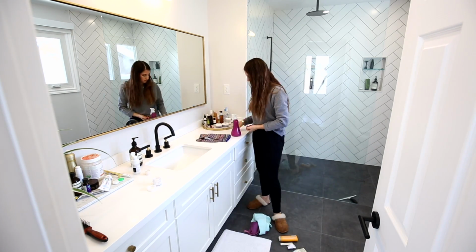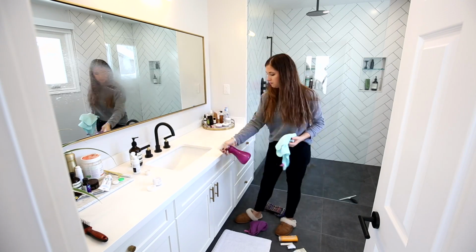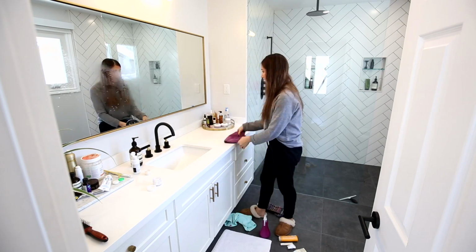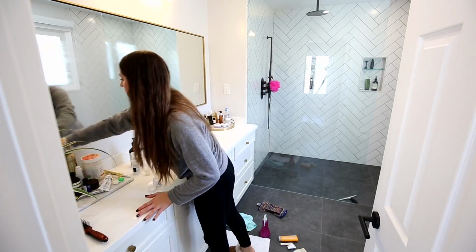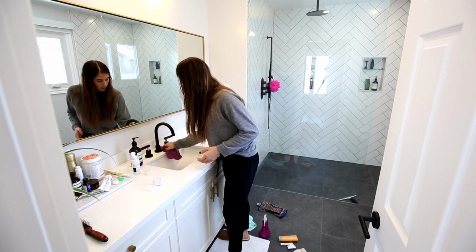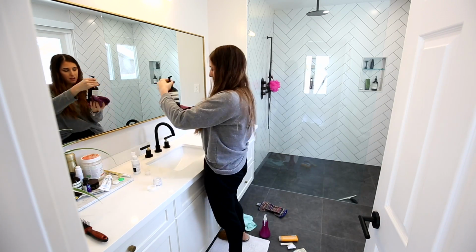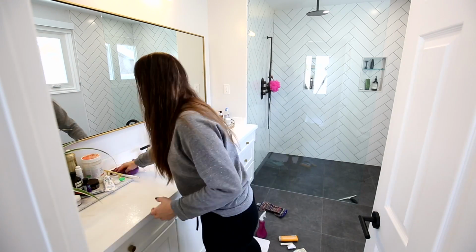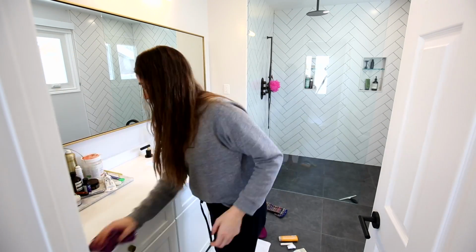You can see my skincare routine has kind of gotten out of control over there, so it did require a bit of organization. I also find that with the white countertops, they often get messier quicker. So I find it a requirement to clean these more frequently than I did in my old bathroom, which was kind of like a laminate countertop that had like a marbly finish to it.